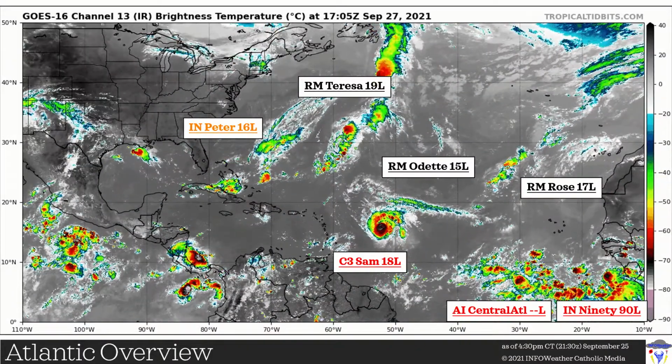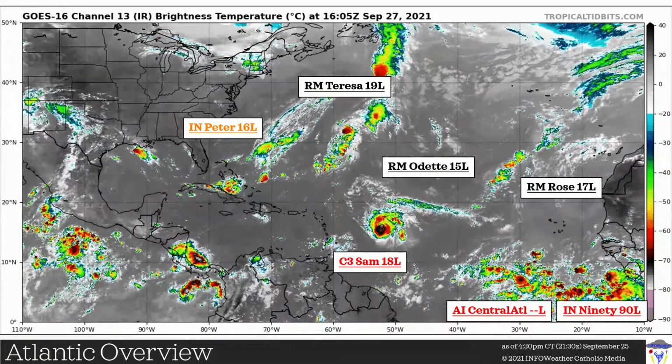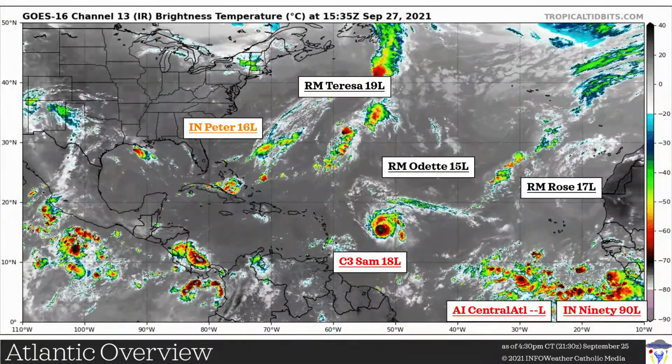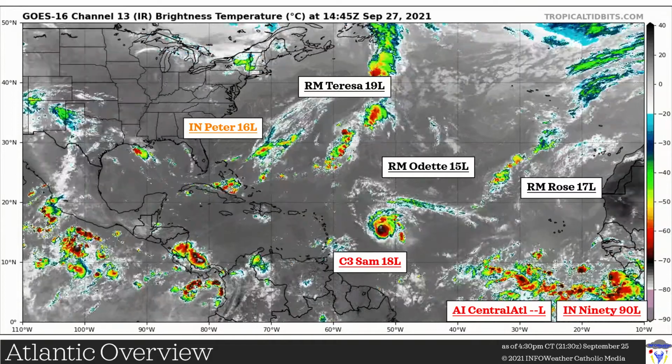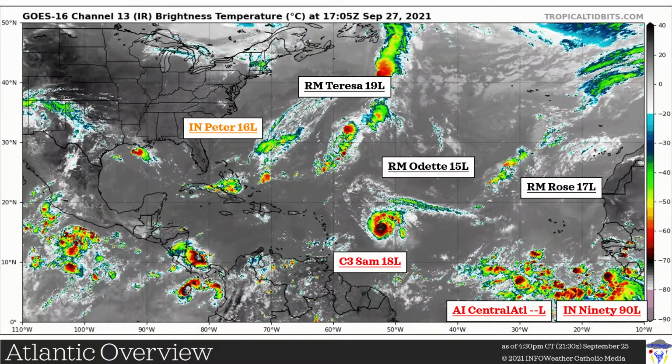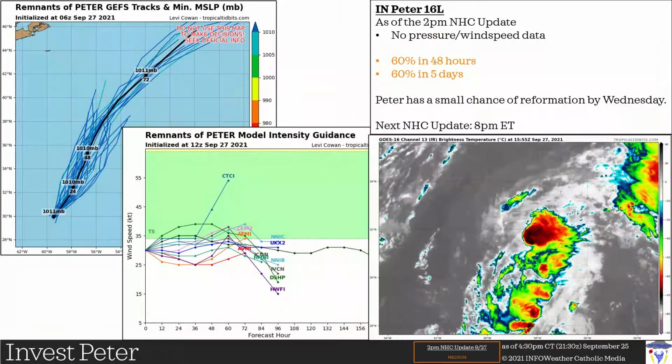Category 3 Hurricane Sam is still making its way towards Bermuda, likely going to swing just to the east of that. That's the theme today, I guess. We have an area of interest over the Central Atlantic, and again, to the east of that, Invest 90L that we're going to be continuing to watch. That's going to head up near where Rose is right now. So let's begin first with Peter.